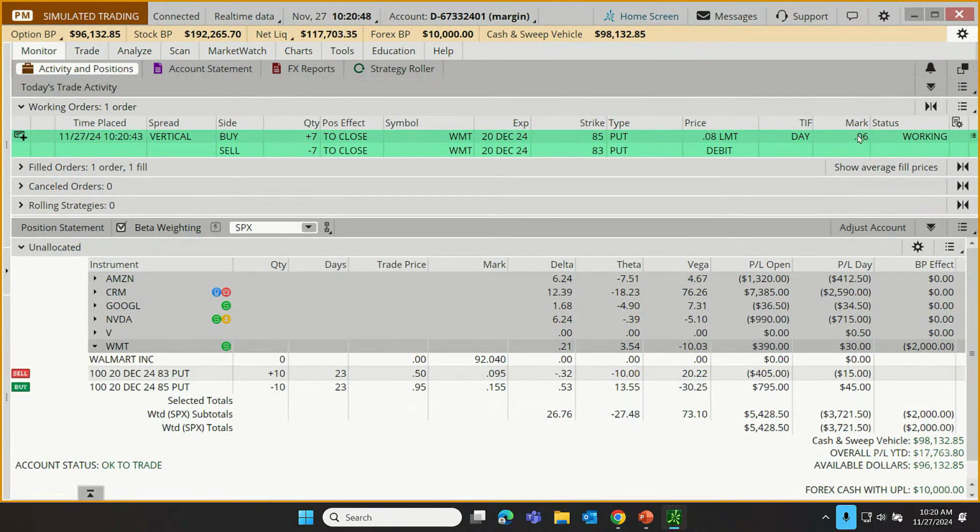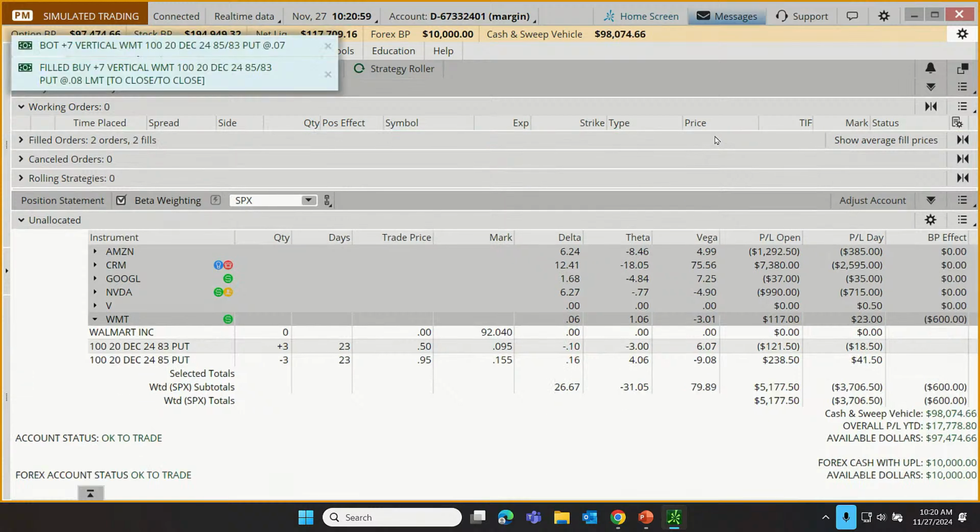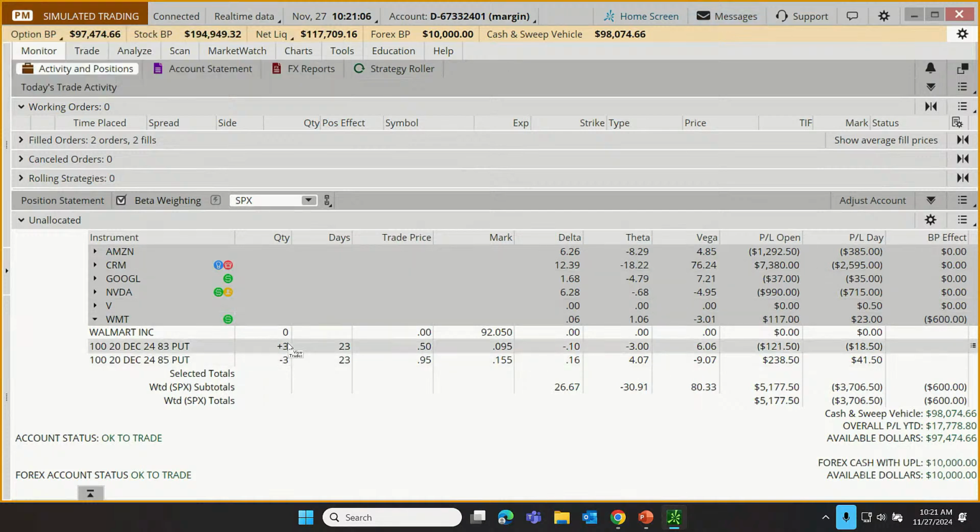Okay, the mark right now is at 6. So we're saying we're willing to pay up to 8 to get out. The market price right now is only 6. I think our likelihood is we're going to get filled here pretty quickly. Yep, filled at 7. Nice. Okay. So we'll see how these remaining contracts go.